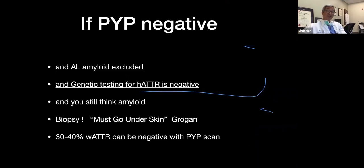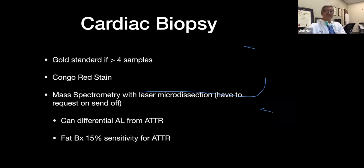So if your PYP scan is negative and all of your AL labs are negative and you still suspect it, biopsy would be the next step, but it can be dangerous to do these things. So you have to work in concert with your cardiologist. And right now, current biopsies are done down at VCU or in other academic centers. The biopsy is considered a gold standard if you have more than 4 samples, and it can differentiate the different kinds of amyloid.